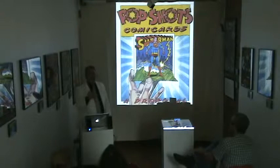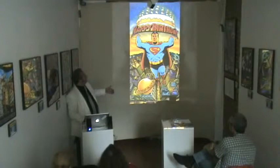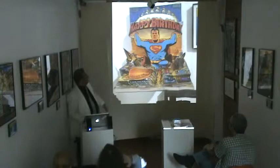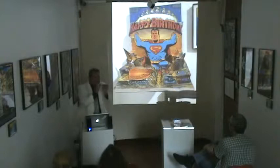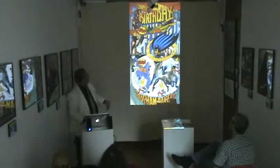So you can see that here is the flat art that I produced. And then here's a photograph of the actual three-dimensional card mounted on the wall. And I got to work with, Pop Shots had these two Asian women that were so pristine with their tools, and they were origami masters in how to deal with folded paper and how to make a flat piece of art translate into the three-dimensional pop-up cards.